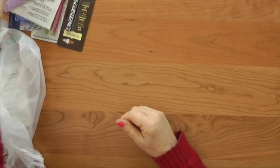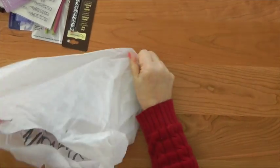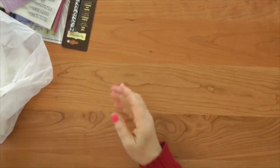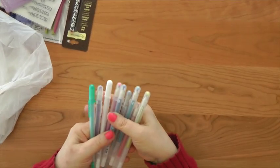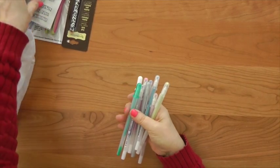So that is it for my Michaels haul. Oh no, there's something in the bag. I tried these Jelly Roll pens, and I fell in love with these sparkle pens, and I bought a whole bunch just to show you.